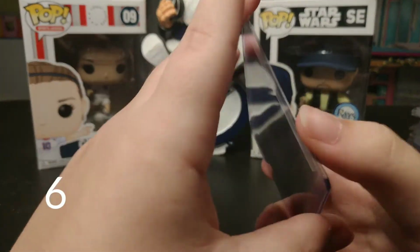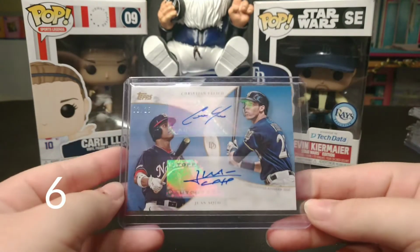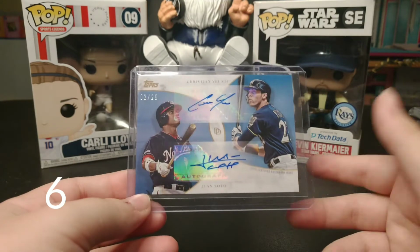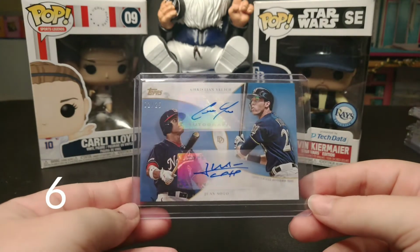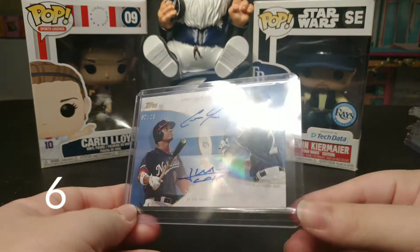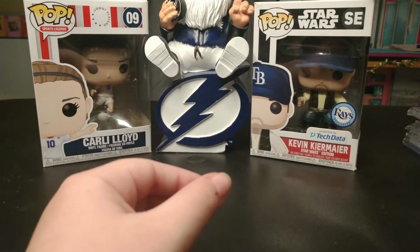I paid, I think, $280 for this, somewhere around there. I haven't seen another one of these. I don't know if that was a good deal or not a good deal. I just thought this was a super, super cool card and not something you're going to see every day. So that's why I picked that up.